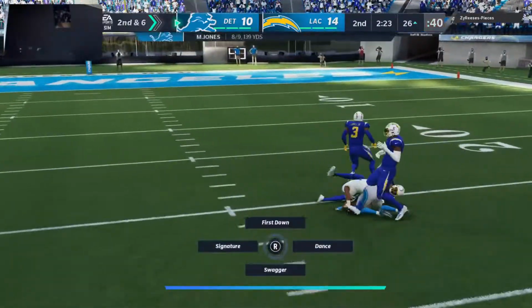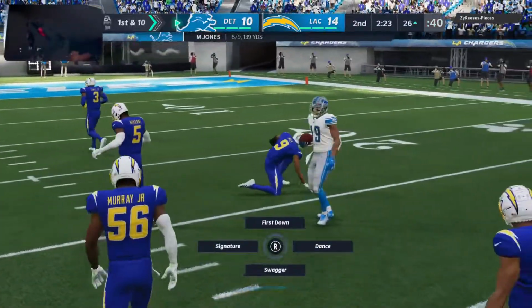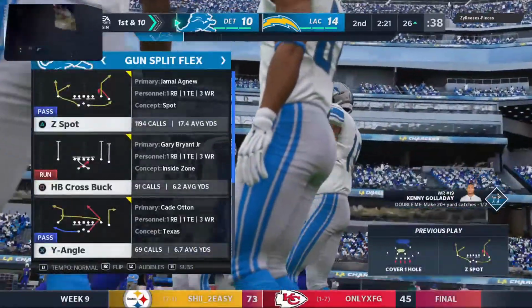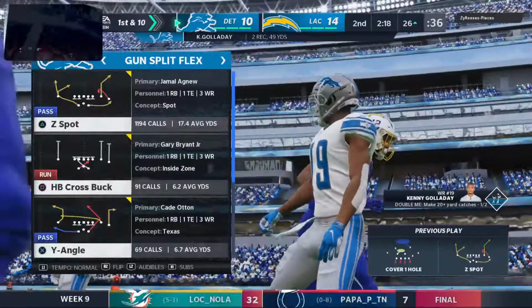They'll tussle for it, and this is going to be caught. And he's brought to the ground with another first down at the Chargers' 26. A very solid gain of 27.